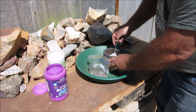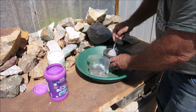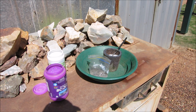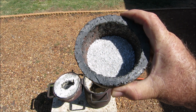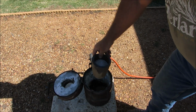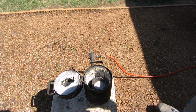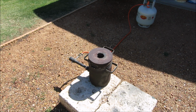And all I'm doing, as I said in my other videos, is mixing it up in the crucible, just stirring it up. Next, I'll put that in the furnace and we'll smelt it. Okay, there's a crucible, three quarters full, in the furnace. Right, we're all set. We're smelting.